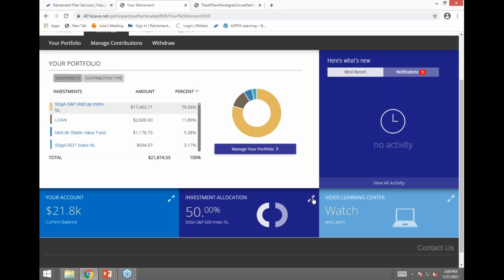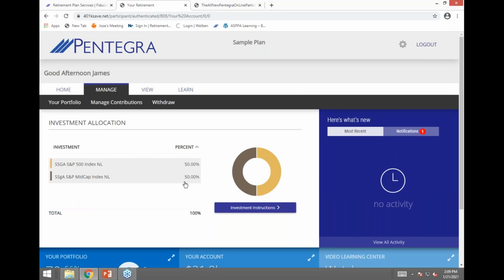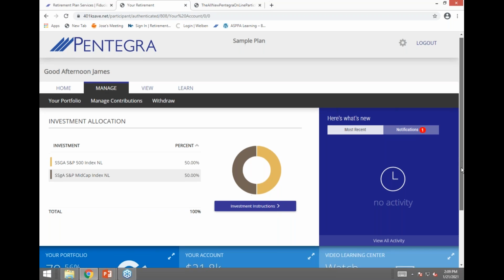That same thought process applies to the investment allocation. And in this area here, this is going to be future contributions. So every new dollar going forward is going to be listed here. You know, every new dollar coming in would be, in this scenario, going 50-50. If you wanted to make changes here, investment instruction will allow you to make those changes, but I'll let Ricardo jump into more detail there.